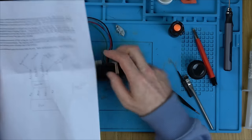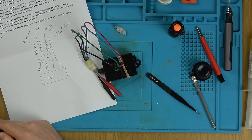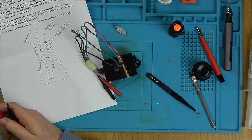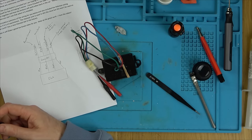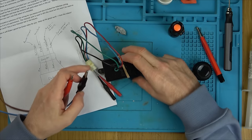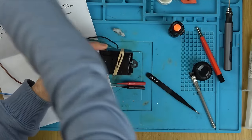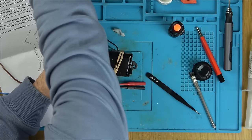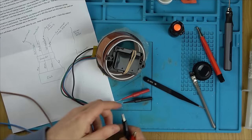Now the big turn on. So we're going to be going on green and black. Let's just set it to 1 amp. There we go. Oh, slightly nervous. Now is it gonna like it, or is it gonna go bang? Let's see if I can get it set up here so you can see it. Ready?